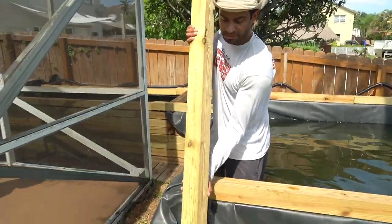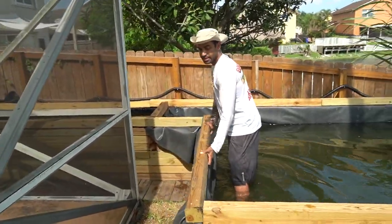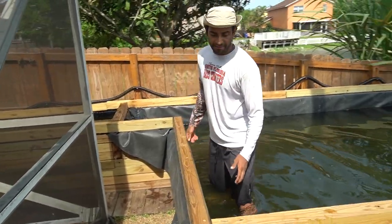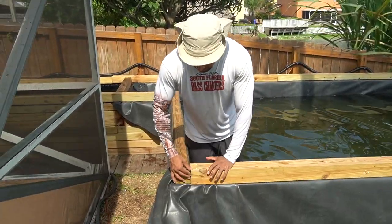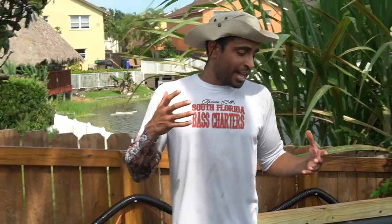Finishing off strong. Guys. This was a project and a half. Tim and I put in the work, and it looks gorgeous, just like new. I'm gonna have so much one-on-one time with these fish now that this pond is finally built the way I want it to look like.